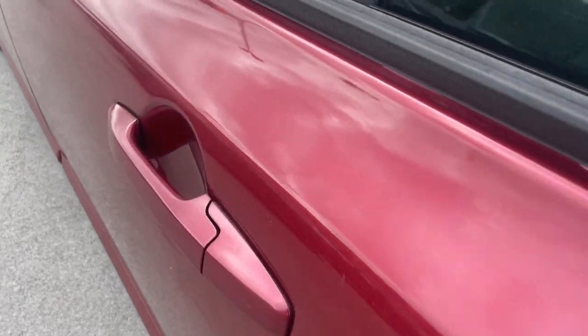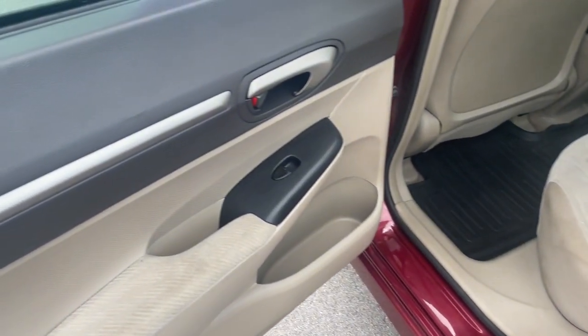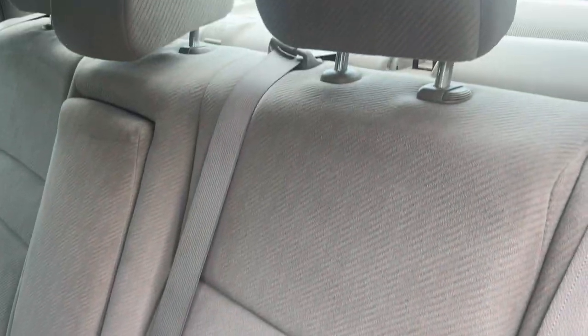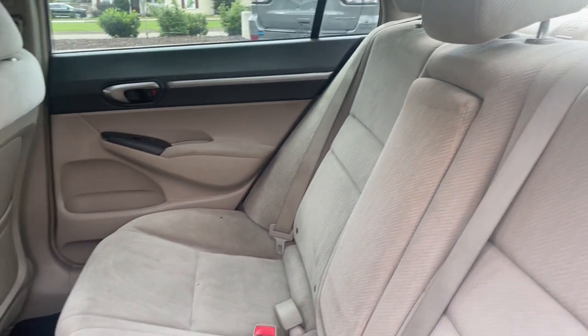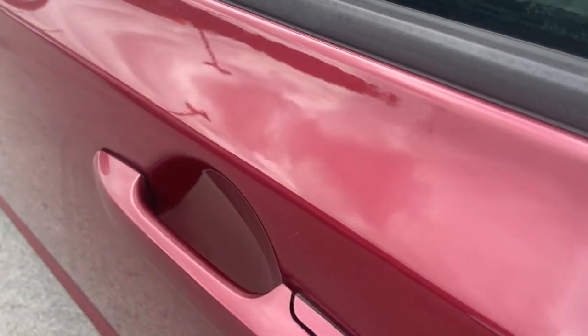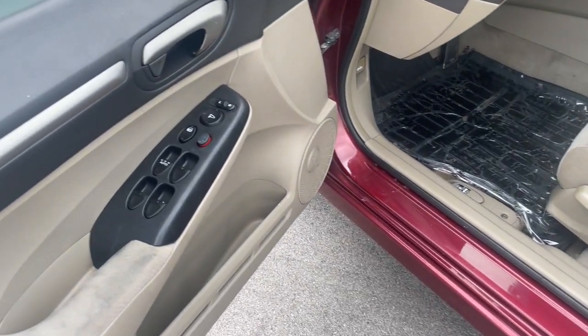These are just some of the great options this vehicle comes with: keyless entry, moonroof, aluminum wheels, steering wheel audio controls, alarm, intermittent wipers, tire pressure monitoring system, passenger vanity mirror, adjustable steering wheel, power mirror.